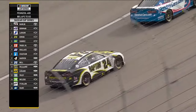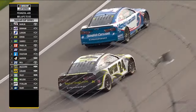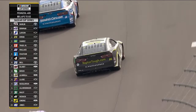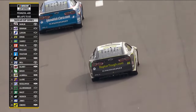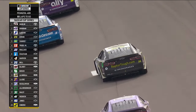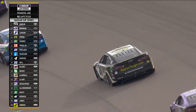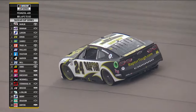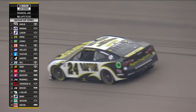Welcome back. We are under caution for Joey Logano's spin, and it's the time of day when we do the Credit One Bank ones to watch. I wonder who got to pick first this week. Danica, I'm sorry. I love this because I get to pick first. You know who I'm going to pick, Byron. He won three of the prior four after leading over 100 laps. He is my guy. William Byron, the 24 car, going all the way.